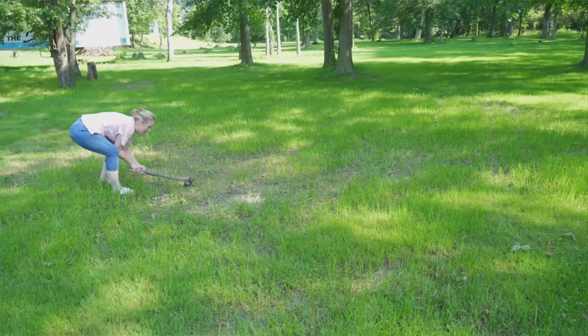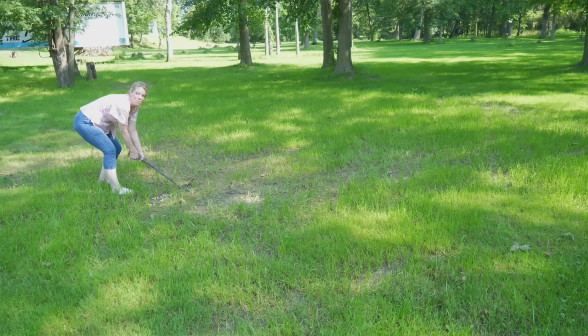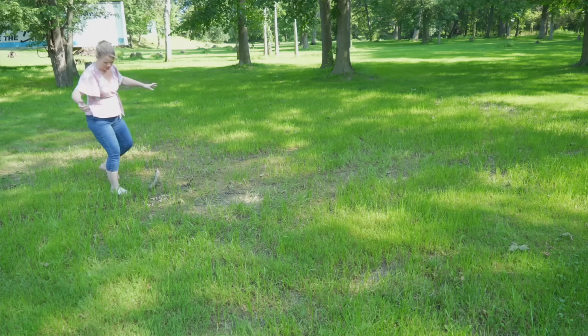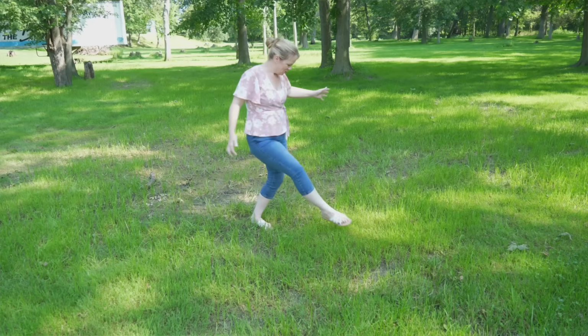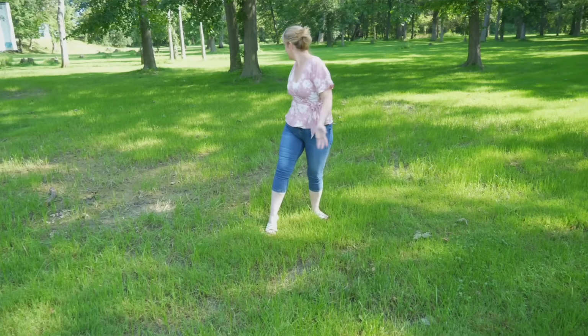I'll show you some clips of the swamp area that I'm talking about. Anytime it rains, it never dries, and it's always Penny's playground back there. So we want to fix it.